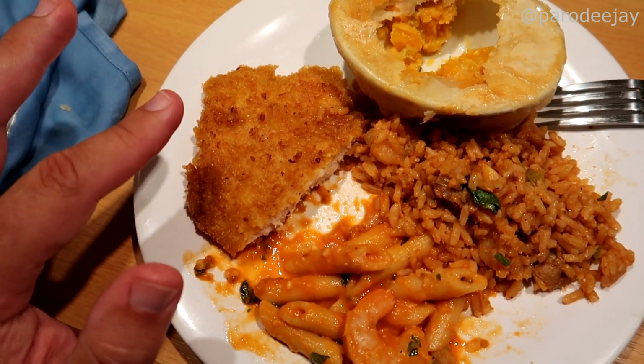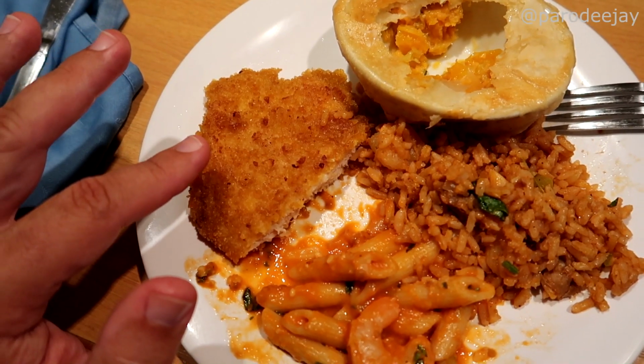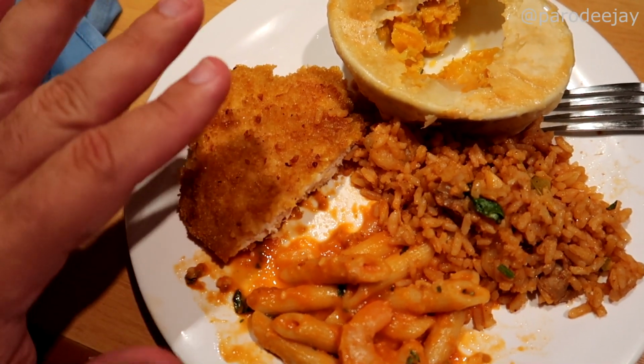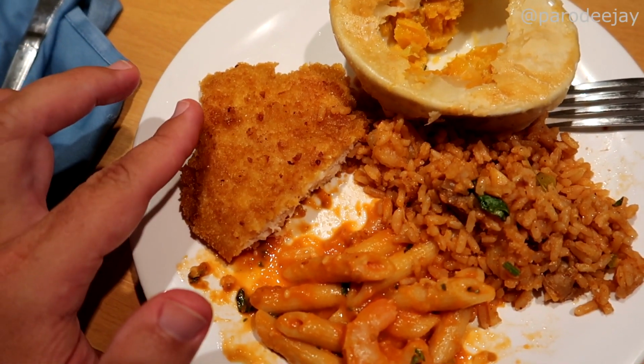Poor little chicken. Tastes good. It's crispy, but it's kind of bland as anything. Well, I just need seasoning. It's literally a fried hunk of chicken. Yeah, you know, hit or miss.